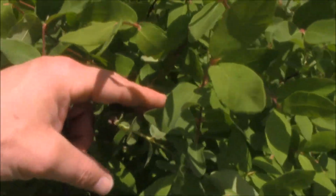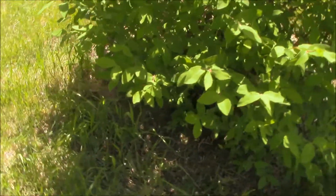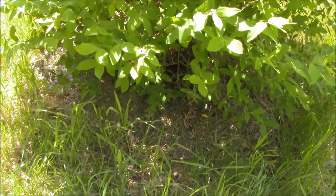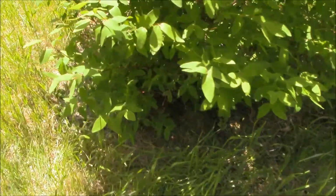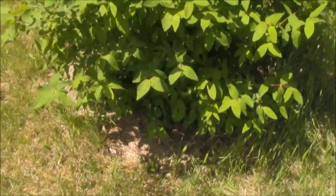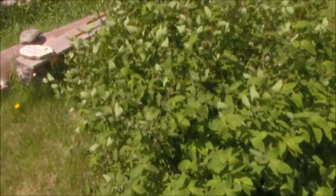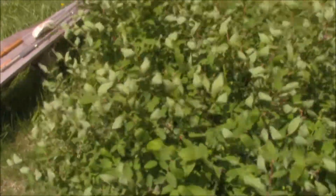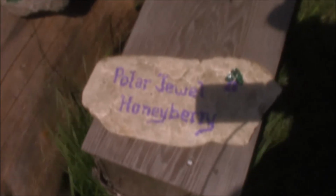All I do to maintain the health of this plant is every year I've got this circle of lawn clippings around the base. It gets a little bit larger and a little bit deeper, and that's pretty much it. That is there to encourage the worms. My hope is that the worms feed the bush, and so far this arrangement seems to be working for everybody. So yeah, that's the polar jewel honeyberry there. It's little sign right there.